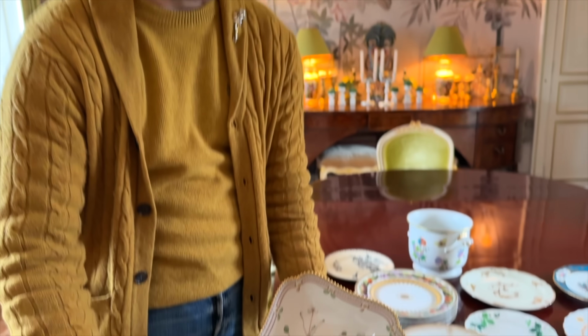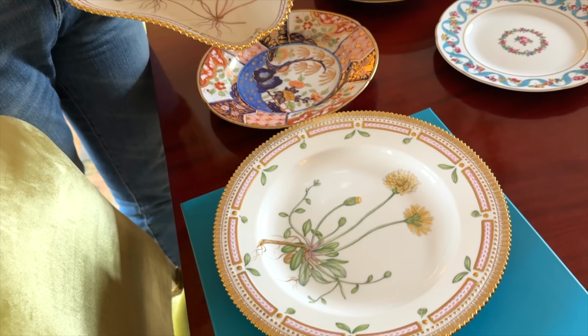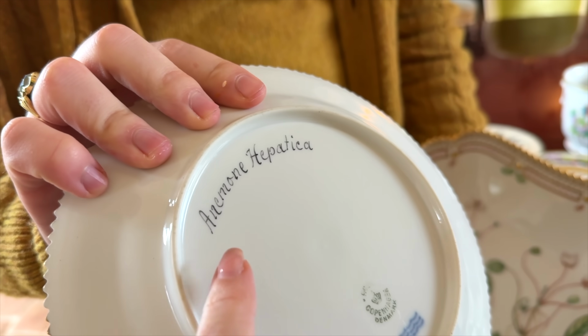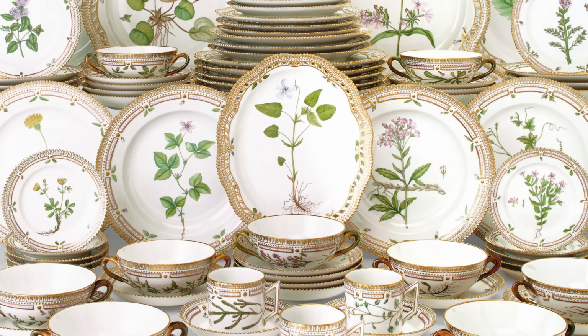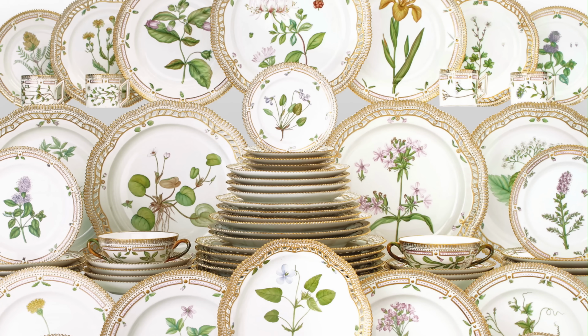You see, they've all got different flowers, do you see? Oh, they are so beautiful. Names on the back and oh my goodness, written by hand and all painted by hand. And that does make it the most expensive dinner service in production today. Yes. This is a set I'm trying to add on to piece by piece.